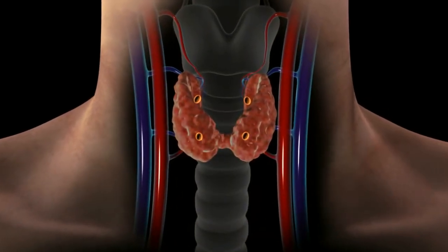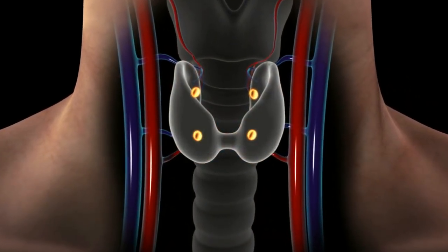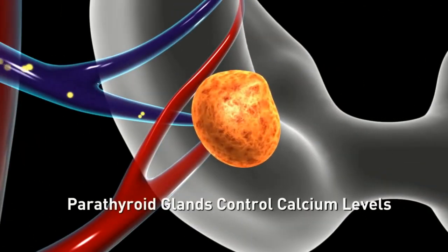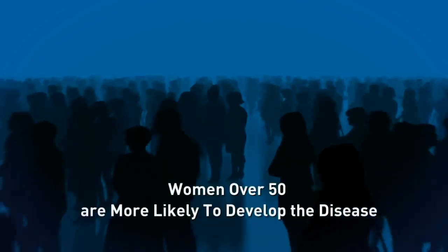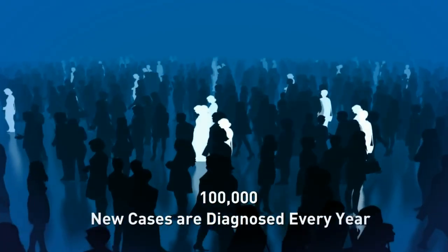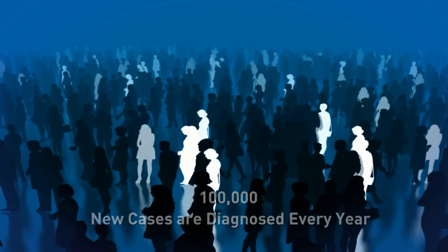Hyperparathyroidism is an excess of parathyroid hormone in the bloodstream due to overactivity of one or more of the 4 parathyroid glands. It affects twice as many women as men, with 1 in every 250 women over the age of 50 having the disease, and roughly 100,000 people are diagnosed with hyperparathyroidism every year in the United States. A great majority are not treated.